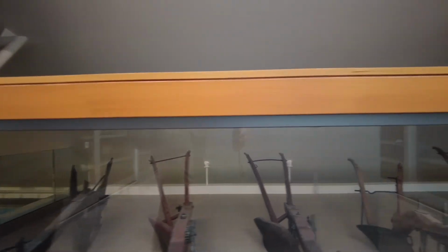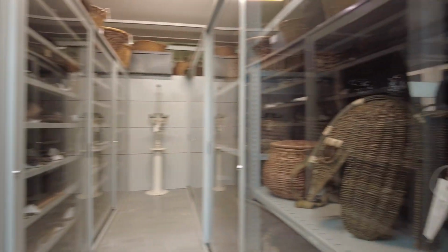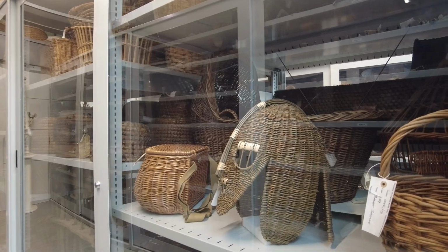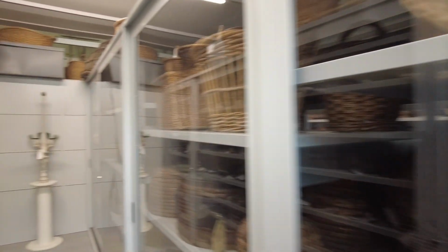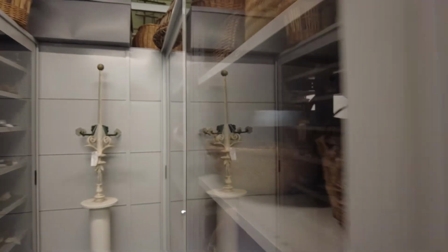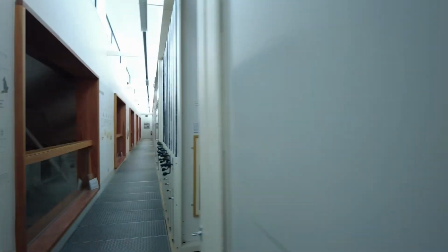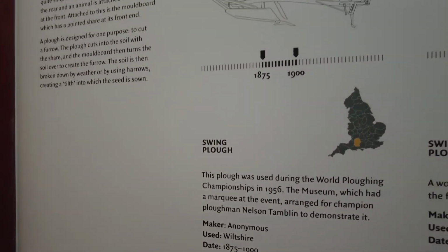But display cabinets actually move, so there's a lot more than you can really see. Now loads of ploughs here, all sorts of things, like a cabinet of wickerware. So there's a Sutton Hoo mask made out of wicker. There's different baskets and fruit bowls and everything you could possibly make out of weave, corn, and different tools for planing wood, for cutting, not just for farming, but all the tools you needed for that.